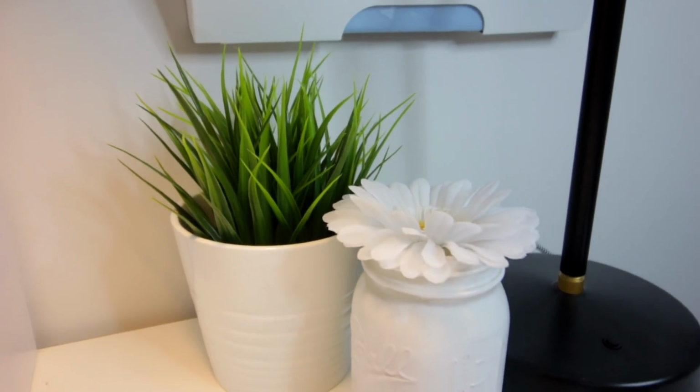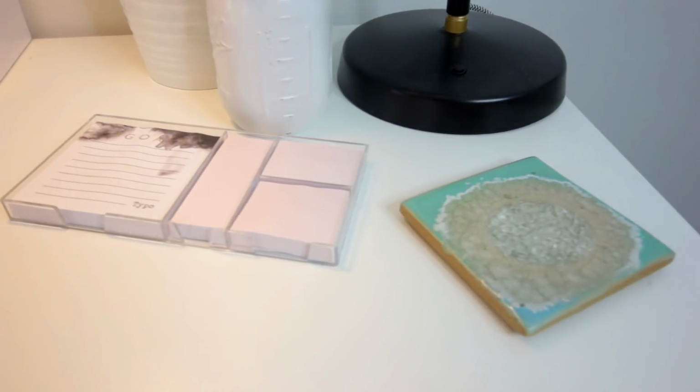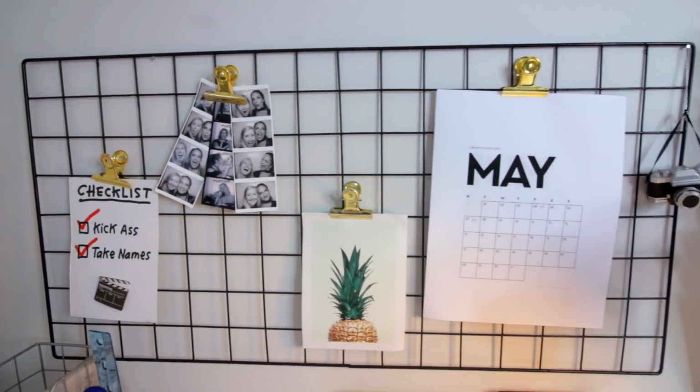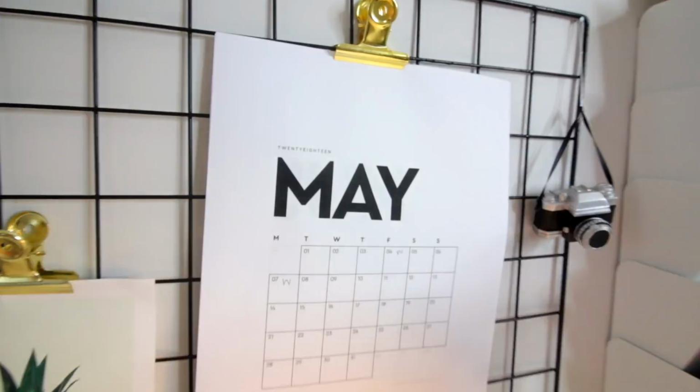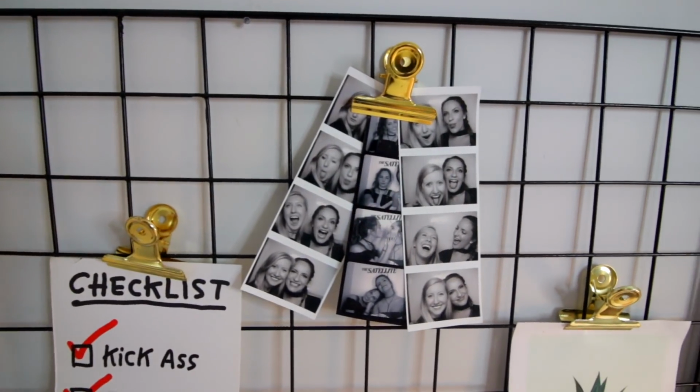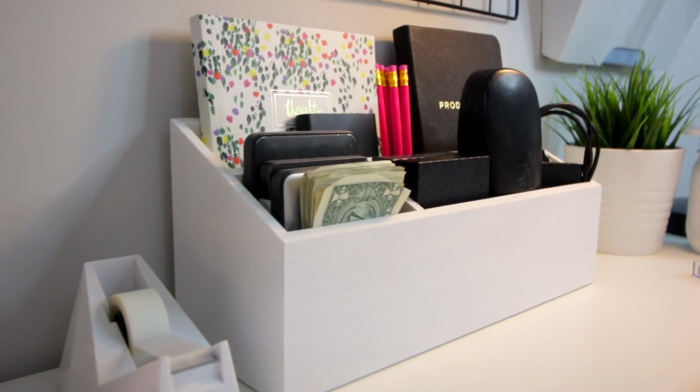And these coasters I've had forever. They're from Anthropologie. Next, these wall grids. I will say I got this on Amazon for way cheaper than a lot of other stores that have them. The gold clips are also from Amazon, and this little desk organizer thing is from Target. I just wanted to stick with the white theme.